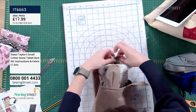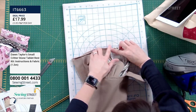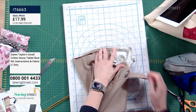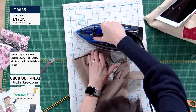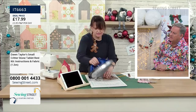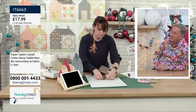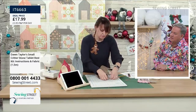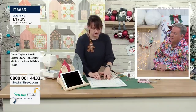Hang on, you can't see. There you go. So the reason that you do this is it makes it much easier when you're sewing it together. Yeah. And how big is the hem? One centimetre. It's in the instructions, and I think in the instructions I tell you to, before you turn it right sides out, fold your hem down. Yeah. But nerves and things, I forgot.